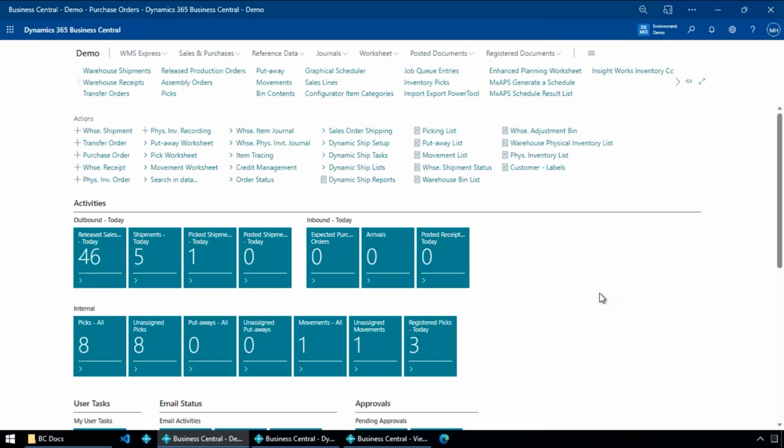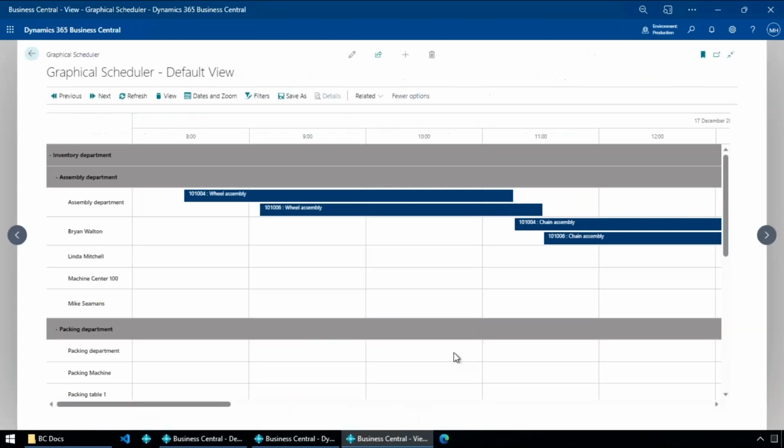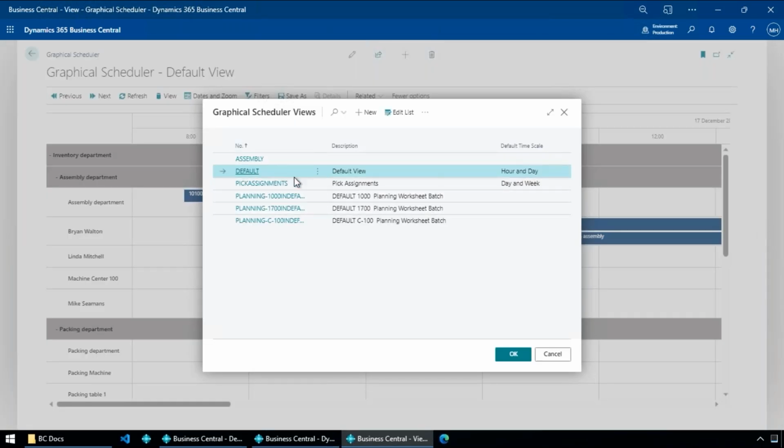Now maybe I need to plan my production out. So how do I do that? Well, a few different ways, but one of those ways is with the graphical scheduler. So the graphical scheduler, as I mentioned, by default, comes with views configured specifically for production orders. So the default view when you install Graphical Scheduler is for production orders, but there's a few others here. I created one for assembly orders. There's also one for pick assignments that comes. There's a whole bunch of stuff you can do. You can also run the Graphical Scheduler from your planning worksheet and those sorts of things.